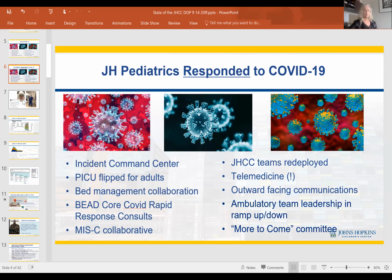We did have a lot of people who helped us with outward-facing communications to help educate our community. Our ambulatory team really led a lot of the thinking in the hospital about ramping up and ramping down and how to conduct safe care in the ambulatory setting. From the research side, the Bead Corps worked really quickly to come up with the COVID rapid response consults for people who are interested in research around COVID.